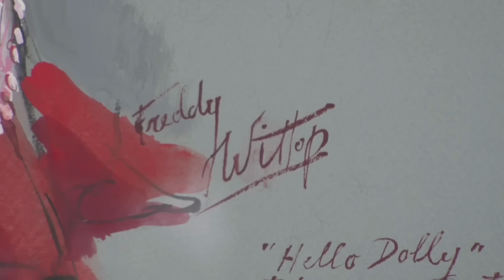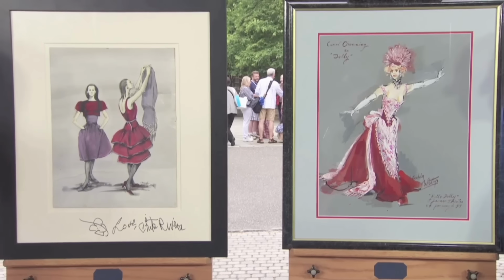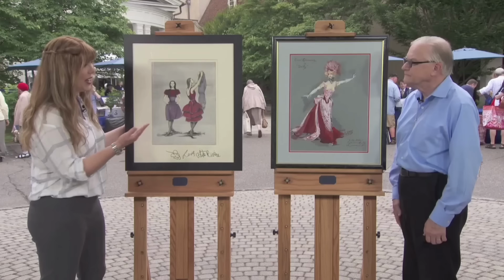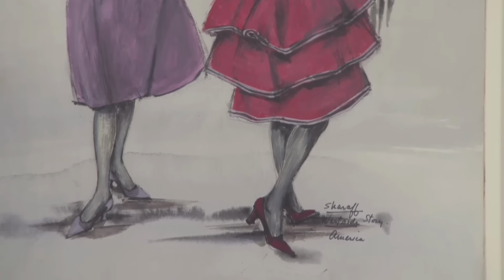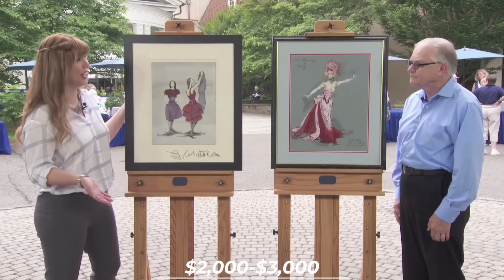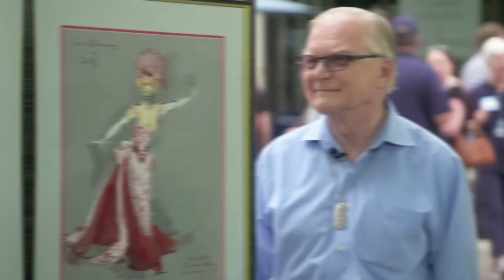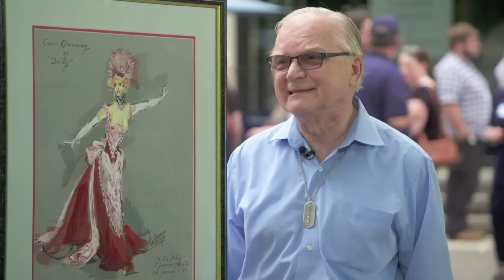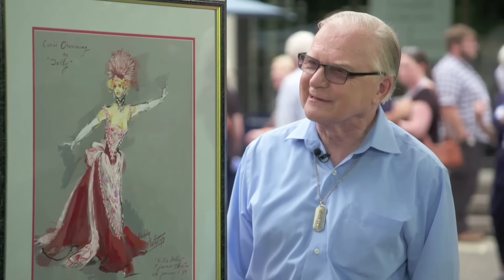The West Side Story sketch is created by Irene Sharaff, while the Hello, Dolly sketch is made by Freddie Whittop. Both sketches are gouache and ink on board, signed by their respective costume designers. Chita Rivera has signed the mat of her sketch. However, the market for Broadway costume sketches is traditionally smaller than that for Hollywood film costumes. It's estimated that the value of the West Side Story sketch is at $2,000 to $3,000, and the Carol Channing sketch at a similar range. That's great, but I really didn't buy them as an investment. I bought them because I like the work.